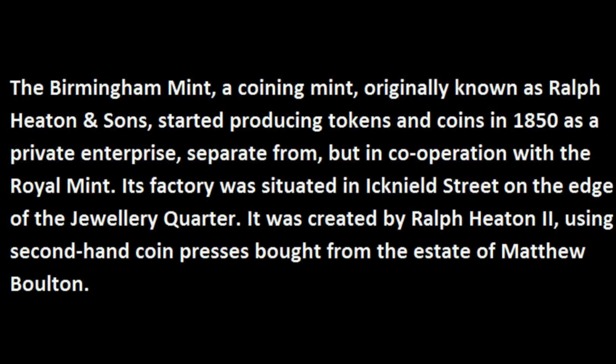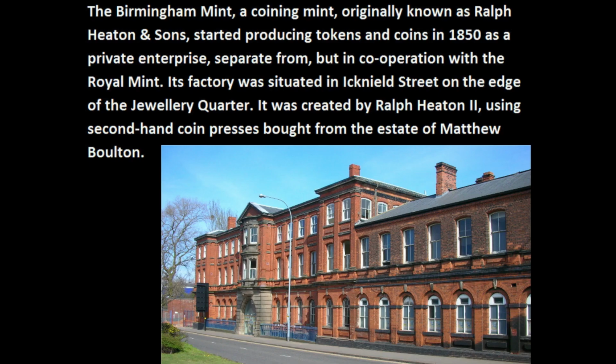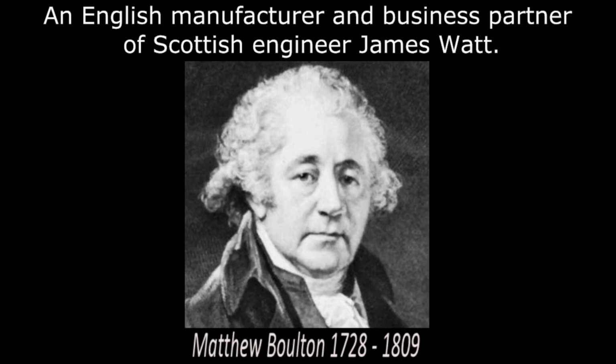The Birmingham Mint, a coin-making mint originally known as Ralph Heaton and Sons, started producing tokens and coins in 1850 as a private enterprise, separate from, but in cooperation with the Royal Mint. Its factory was situated in McNeil Street on the edge of the Jewellery Quarter. It was created by Ralph Heaton II using second-hand coin presses bought from the estate of Matthew Bolton. Matthew Bolton was a factory owner who actually produced minting machines for the Royal Mint.